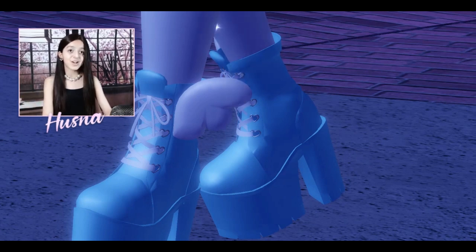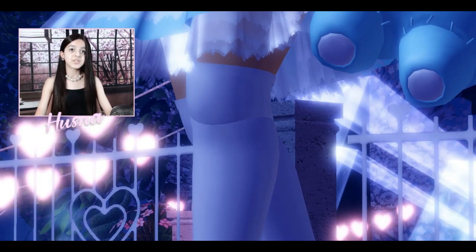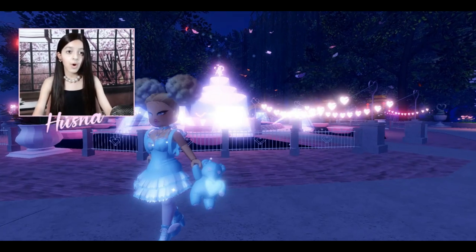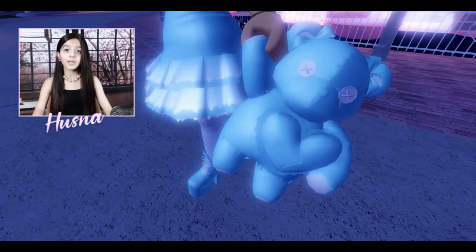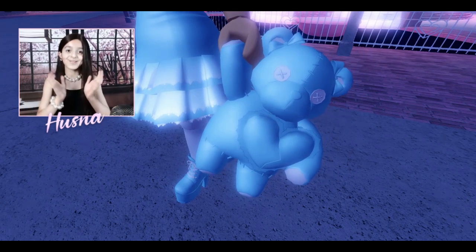And I really like the socks too. It's really cute. It's actually half socks like that. Let me show you. There. It's half socks, but the dress makes it look like it's full socks. And now, oh, did you see the teddy bear's heart? It was glowing a minute ago. So I'm going to be showing you all the teddy bear till the heart glows.